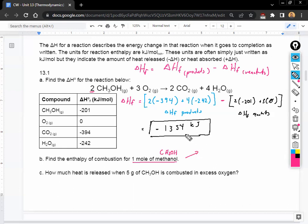We're just going to take the enthalpy of formation that we found. Now, we see that the enthalpy of formation is negative 1354 kilojoules, and that's going to be per 2 moles of methanol, right? So we can just set up a very easy fraction. In this problem, we're asking for 1 mole of methanol. And so if you solve for X, you should get the enthalpy of combustion for 1 mole of methanol.